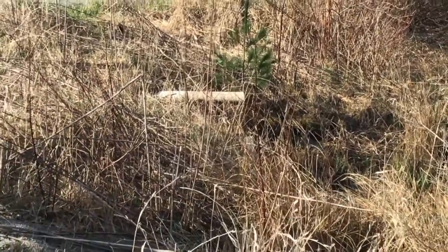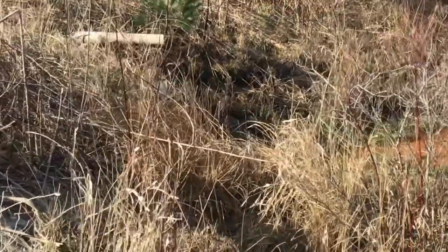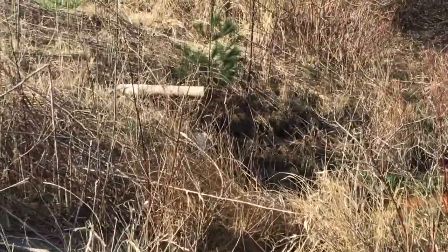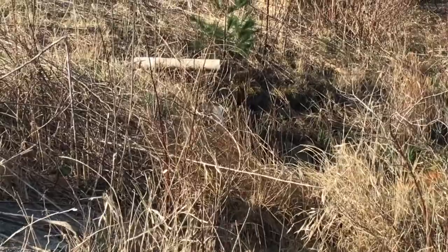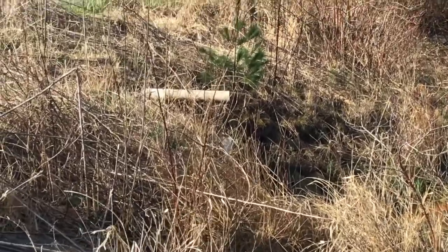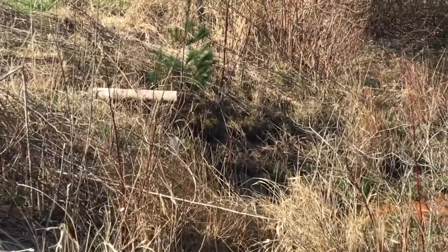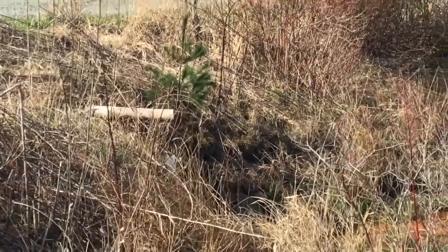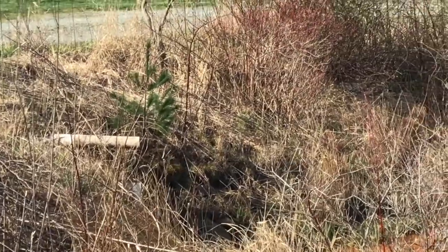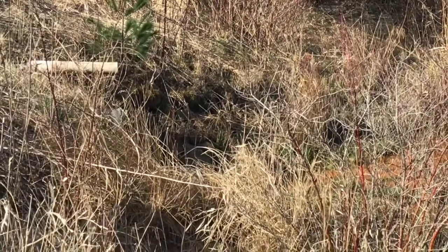I want to draw your attention to this pipe here. This is the inflow pipe. There's actually two of them. These pipes bring that stormwater runoff from the 30 acres of Boone into this constructed wetland. The idea of this wetland is to serve as a filter for the water before the water enters the New River.